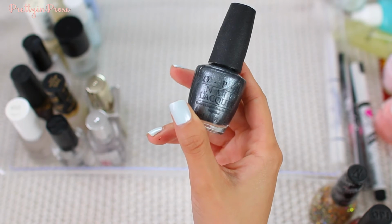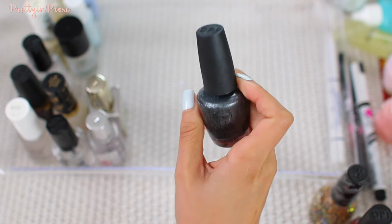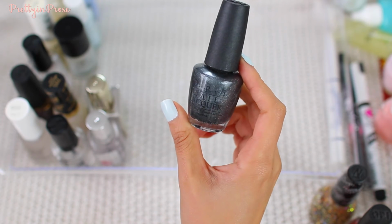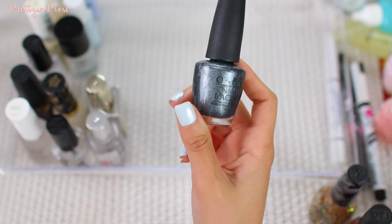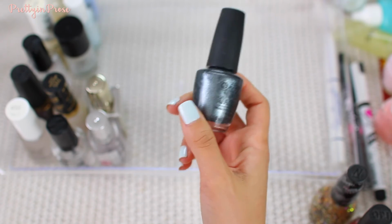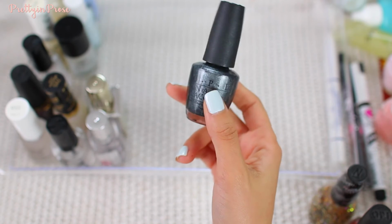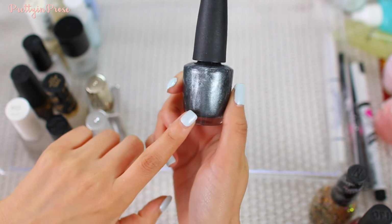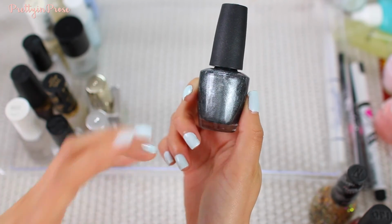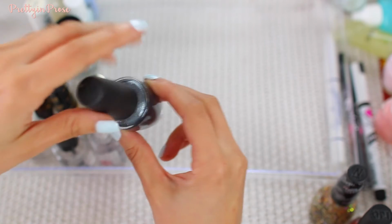I have this OPI nail polish in Loose Certainly Look Marvelous. It must have been a limited edition. That name is just too weird, but it's kind of like a blue gunmetal type of color. It looks really, really pretty in the little tube or jar, but on my nails, it doesn't really pack this amount of shine or gunmetal type of look. It kind of looks a little bit flat. Plus it's really, really old, so that one I'll let go of.